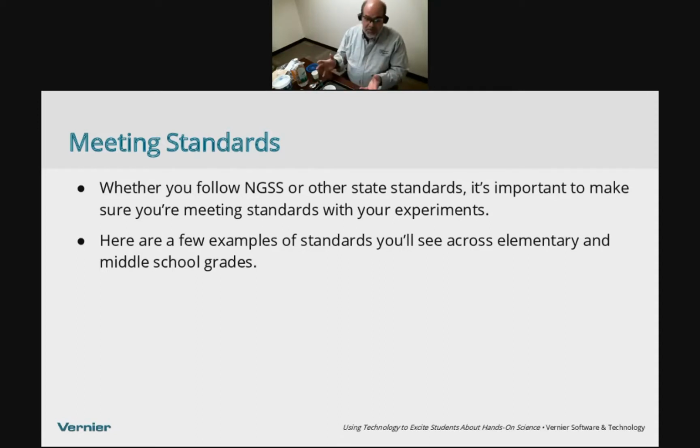This experiment would be perfectly safe with sugar, with salt, with baking soda, baking powder, or cornstarch. I mean, all of those things, this experiment would be perfectly safe with. So if you want to extend this into some other chemicals, it might be a great opportunity for inquiry for your students.